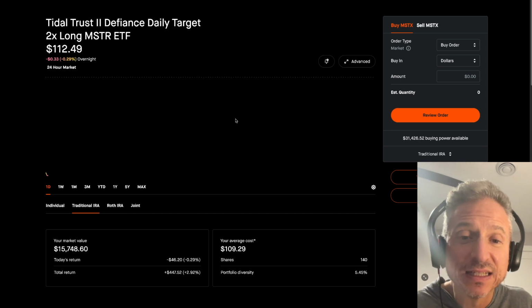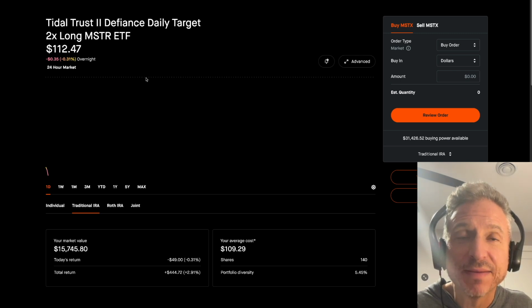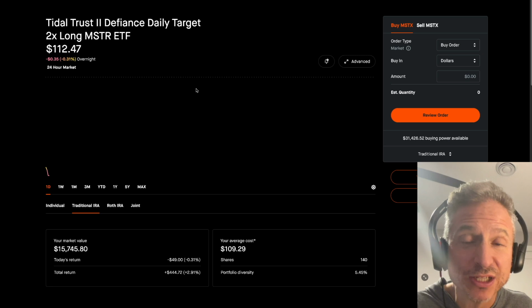For example, if you have NVDL at 2x, it is looking to hit NVIDIA 2x for that day, not NVIDIA 2x for the entire month. And you will see that there's a big difference between those two things. Now, the benefit of this is magnified returns, of course, because you have the potential for higher returns than traditional ETFs if the underlying asset moves in the direction you were hoping for.